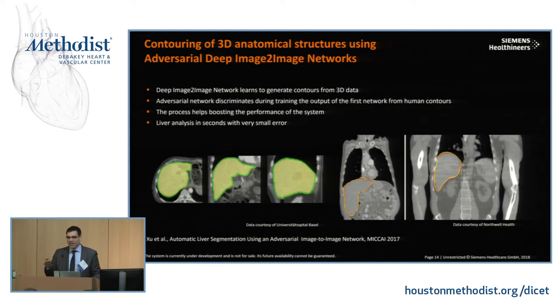But then we train another agent whose only goal is to tell if a mask comes from the AI or comes from a human. And then you train them together. So the first one needs to get the best contour possible, and the other one needs to be as good as possible at identifying which contour was generated by the AI. And by making them compete, we reach levels of accuracy and robustness that we could not reach before. So artificial intelligence, the new technologies, bring new ways of teaching the computer to perform a certain task.